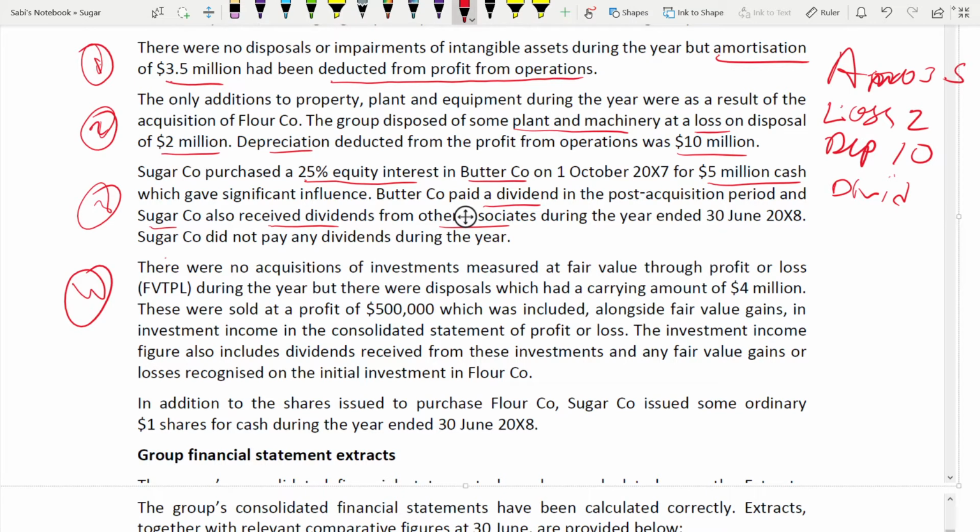There were no acquisitions and investments measured at fair value through profit and loss. During the year there was a disposal, which had a carrying amount of 4 million. They have sold it for 4 million, sold at a profit of 500,000. Fair value gain is also included.